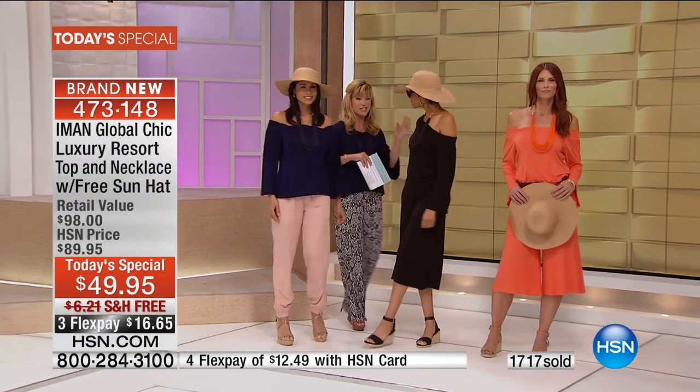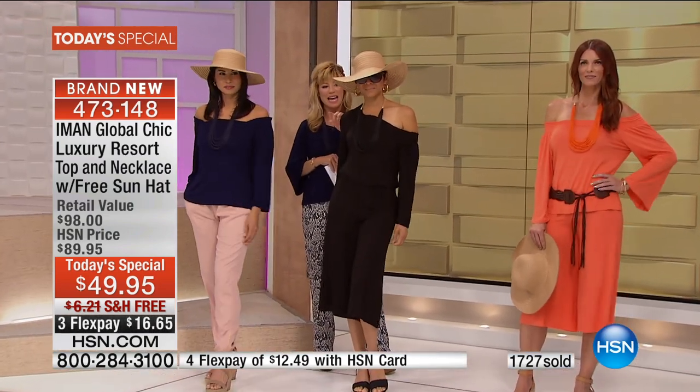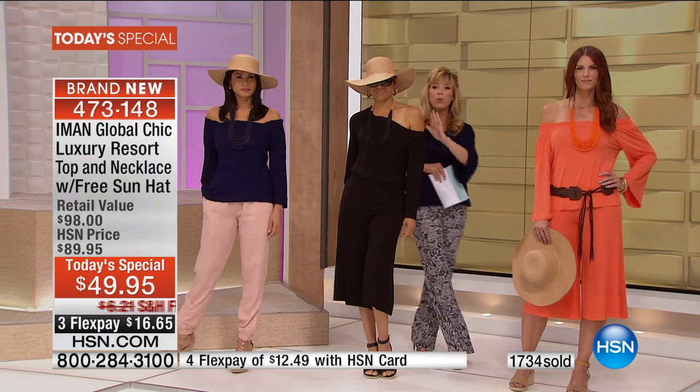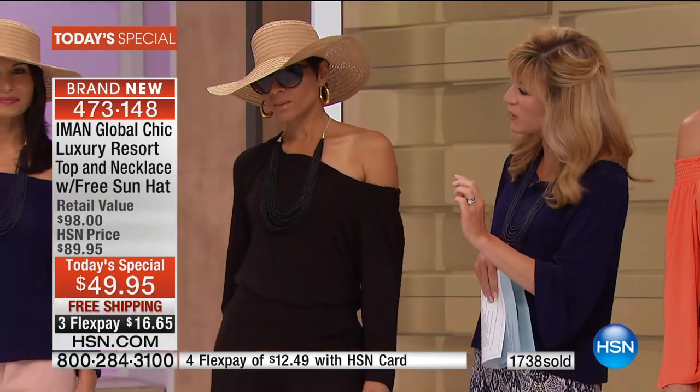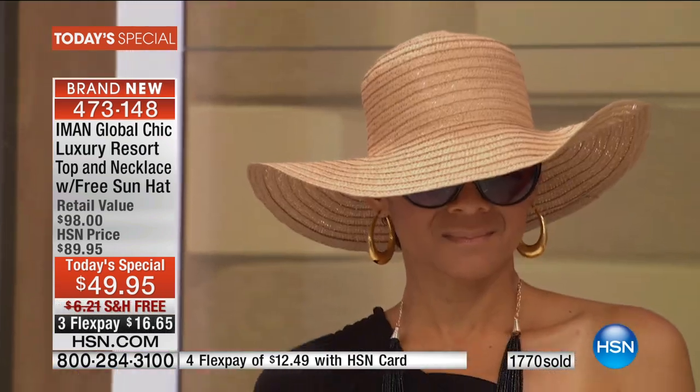Miss Lori looks fierce in the classic black. So here it is in the classic black. And look at how she's just wearing this one off the shoulder. So there's 3 different ways you can wear it. Looks like black onyx beads hanging down. And the hat is absolutely for free. How hot does she look? That's stunning. And then Sonia.